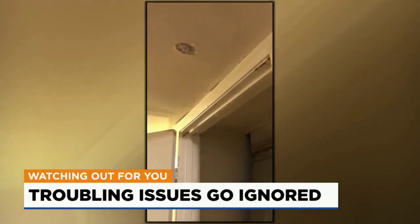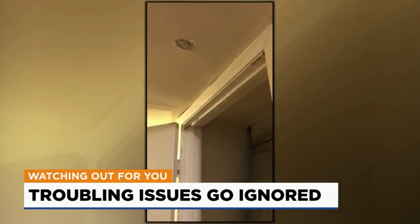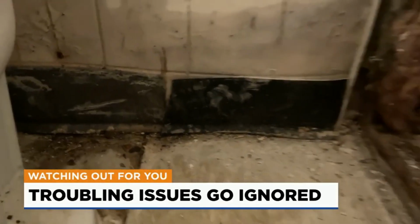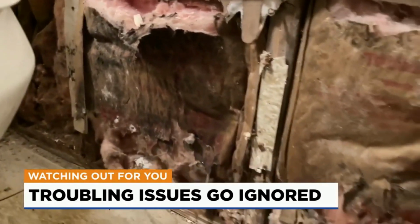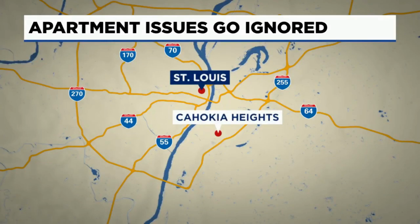It's leaking again. The water is still hot. They still haven't fixed it. Black mold, leaky ceilings, even dead rats coming up from the drains. These are real issues at homes in the Metro East. Well, tonight we are watching out for those residents. They've turned to us for help, a solution, a fix to what they say is ignored, persistent problems. This is happening at the Greystone Apartments in Cahokia Heights. News 4's Jenna Ray takes you there and shows you what those people are enduring.